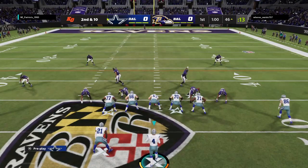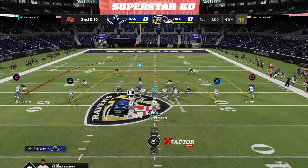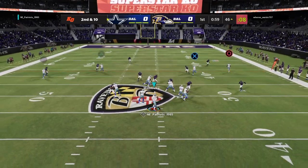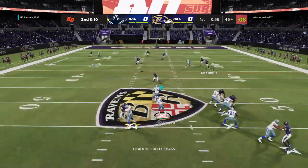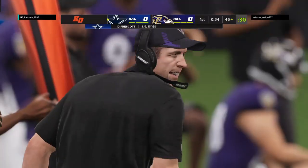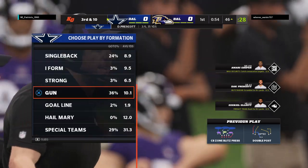They come up with exactly 1 minute to go in this first quarter. On second and 10, Prescott. It's incomplete. Took a shot, couldn't connect.